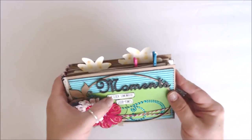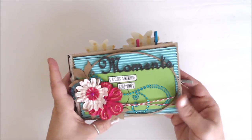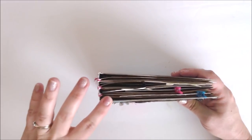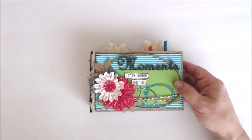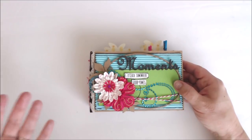So it's all about just inspiring yourself, you know, moments, just having fun, being bright and cheery and just, you know, a feel-good book. And then also just playing with some new techniques. I had never done the bookbinding, using all these envelopes to create a little mini book, which I think is fun. And then just creating but having no set agenda, not having to worry about making a certain theme or anything. It was just pulling out some colors I liked, pulling out some paper packs I like, and just having fun and creating.